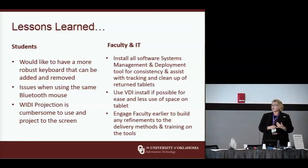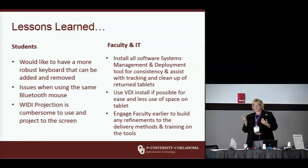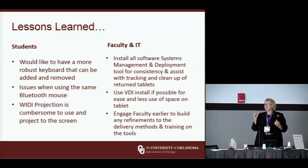Faculty and IT. The one thing that I thought was a lesson learned that makes a big change here: you may want to install some of the major, more difficult software beforehand. You want to have those done a little bit ahead of time. You want to be able to track and clean up when they're returned, so that'll be easier. I would love to use VDI, and that's one thing we're going to do in this next semester. So VDI to install and use the tools that way. It makes it much easier to download.